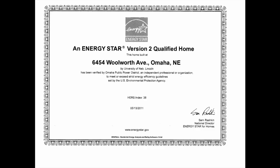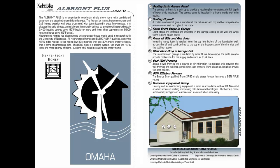The goal would be to do blower door tests and have your energy rater come out at multiple points throughout the construction, so you can test air tightness and address it before you get too far down the line. I could talk a little bit about that more on the last slide.